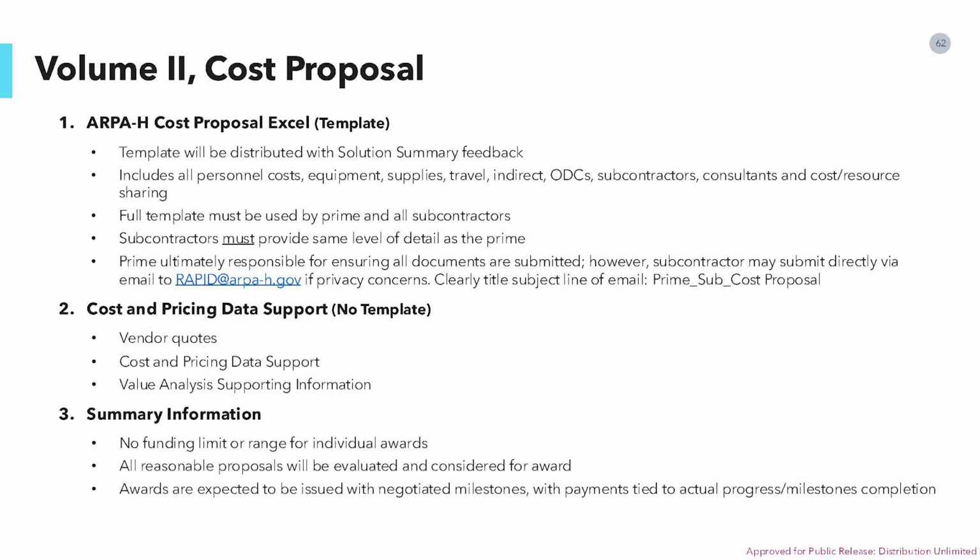Please ensure that everything rolls up and adds up. Make sure that you work with your resource managers at your institute or your organization to make sure that everything matches and adds up both at the prime and sub level. So we'll need the same level of detail.